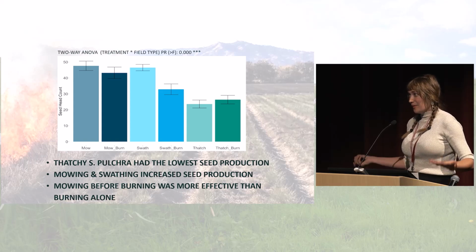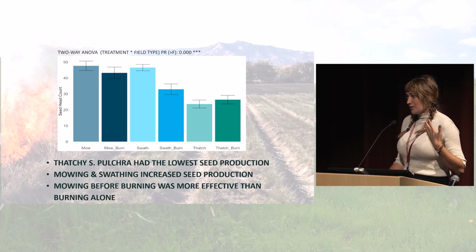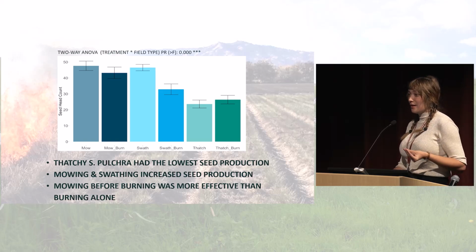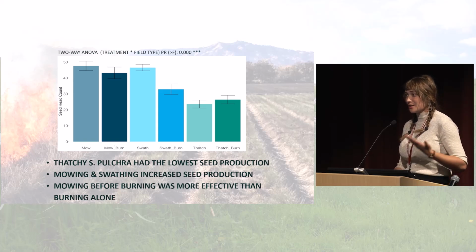And that might be something as a manager you would be familiar with because, if you just set a controlled burn on a very thatchy field, you're going to get a much hotter, more intense fire, right? And so what we noticed was that the fields that we burned without doing any mechanical removal ahead of time burned really hot, and those plants didn't bounce back right away from that initial burn. So we did not get as high of a seed production in the following year, and it took a while for those plants to actually start to grow back.